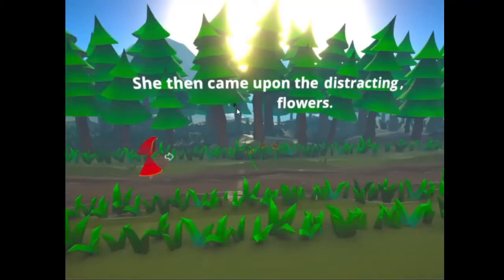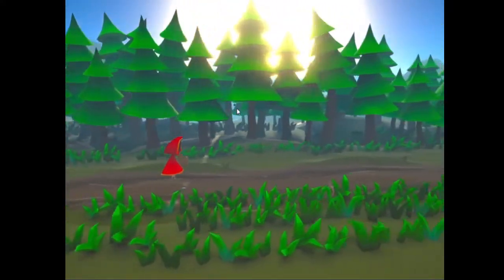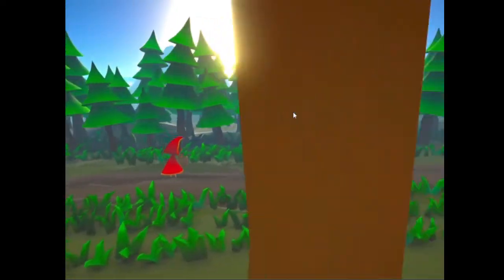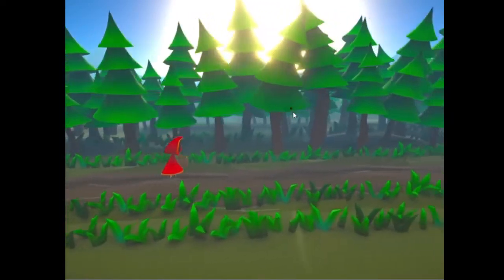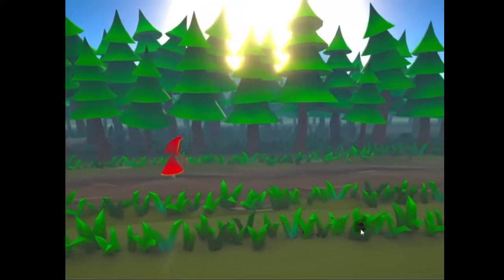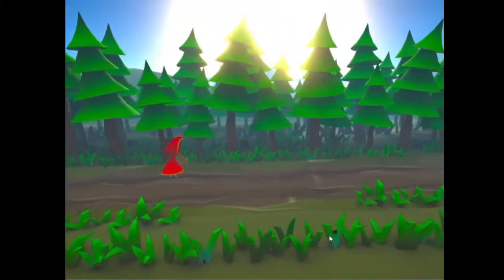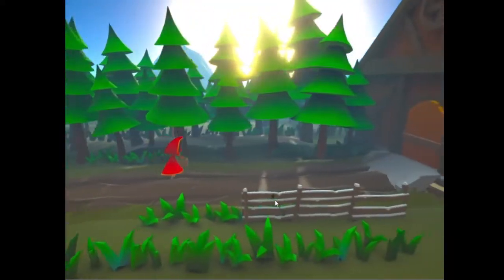Who ever heard of an ugly flower? I suppose it would be distracting to see, though. You think you can just bypass all these obstacles? She finally continued to her grandmother's house, having wandered the woods for hours. No thanks to that stupid plot hole. Little did she know the hound had beaten her there and was at this moment lying in wait for... never mind. Nothing is wrong.